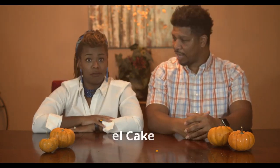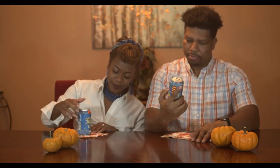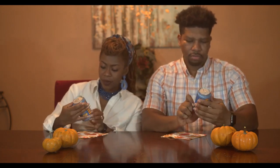I think it's funnel cake ale. Funnel cake ale, oh wow. I think this is going to take me back to the carnival. But let's try it. Ooh, it's a pretty can. My favorite color. Okay, community beer, and it has the Ferris wheel on it. It says cheers, folks. Cheers. Here we all go. Ready? All right, let's see.